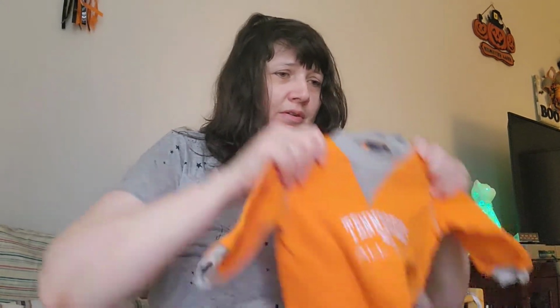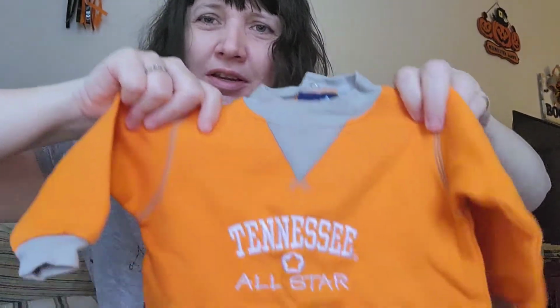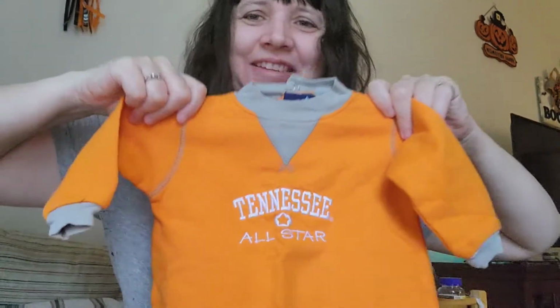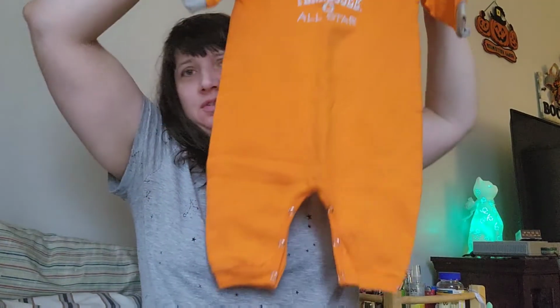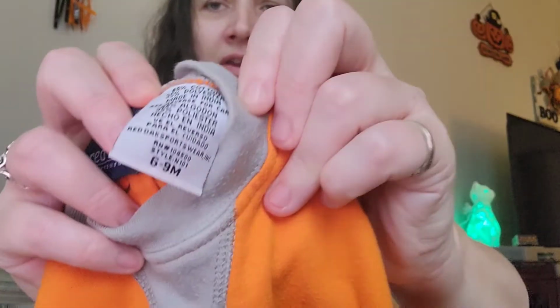Like I said, I didn't really keep a lot of his stuff. So the last piece of clothing, or you know, clothing, we have this Tennessee Volunteers, all stars, that bright orange Tennessee color. Patrick, you should really like the color orange. It's a onesie type thing. I like the orange just to be his favorite color. And it has a red oak. And this is a 6 to 9 months. He wore this to get his picture done at Walmart one time.